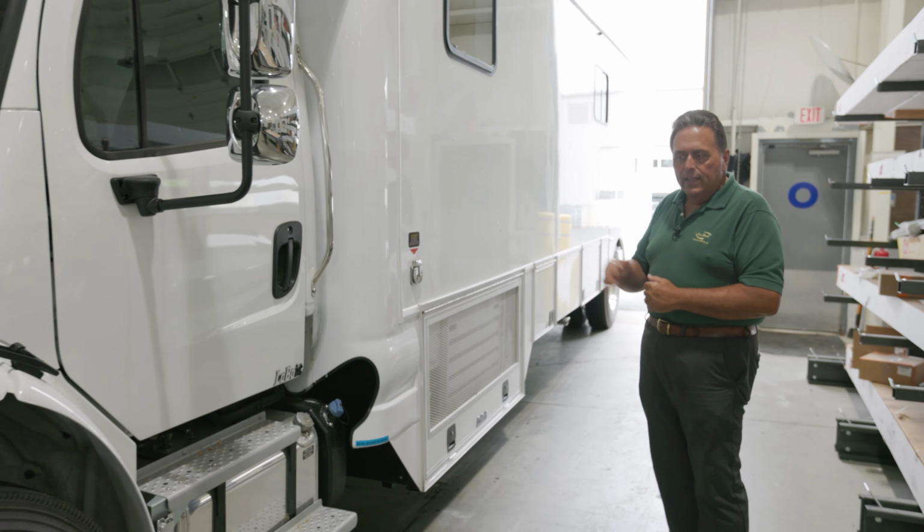When you look at the coach, all of our coaches come with shore power, generator power, and battery power. This particular coach is powered by a 14,000 watt EPS diesel generator. Some of the equipment in this coach requires generator power, and others can run off of battery.